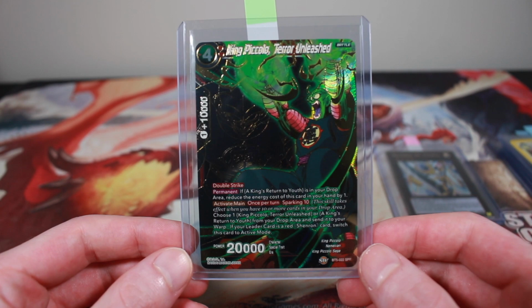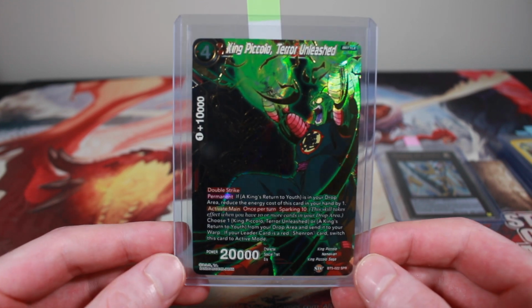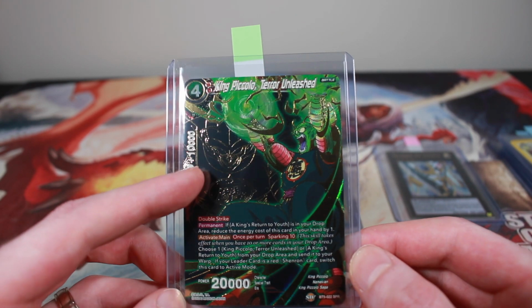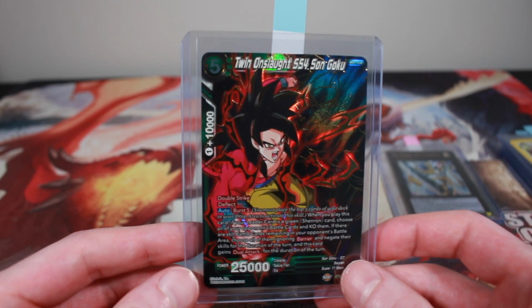I've actually got a King Piccolo Special Rare Terra Unleashed. That's from set 5. I've got a lot of set 5 ones. I really like how they do the artwork on these with the character and then this gold outline over here. So this is King Piccolo. You guys have probably seen this if you've seen my other videos.